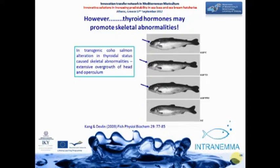This was evident in the same experiment, where we had an increase in skeletal abnormalities, an extensive overgrowth of the head and operculum in these fish that were transgenic plus administered thyroid hormone. So it is thyroid hormone that is going to be the indicator of the years to come, along with the carrier protein of thyroid hormone.